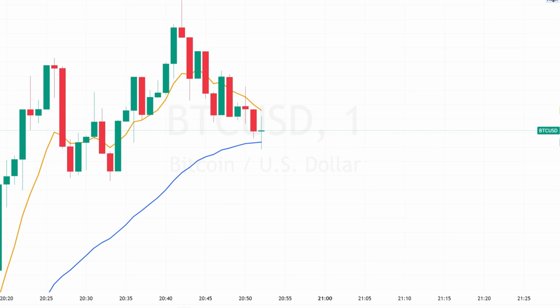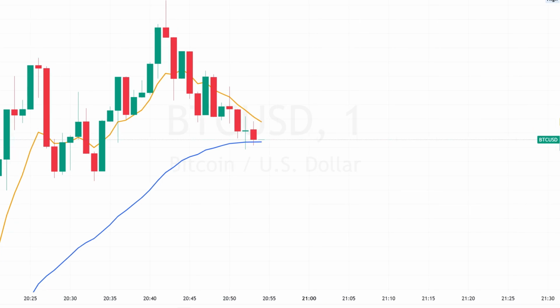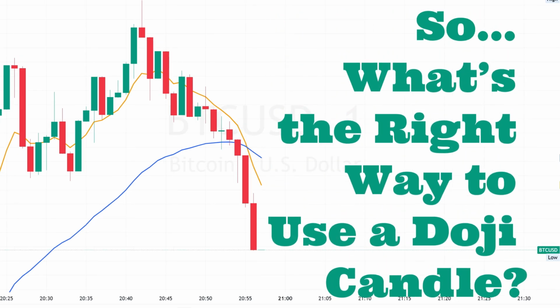Buyers and sellers are battling it out, and the market hasn't made up its mind yet. While it's true that strong price movements often follow a doji, these moves can go in either direction, not just up. This is why blindly entering a trade just because you see a green doji can lead to unnecessary losses. So, what's the right way to use a doji candle?